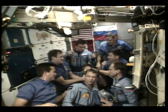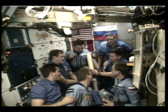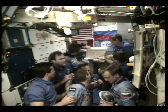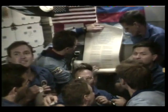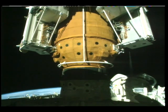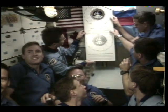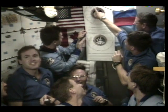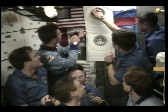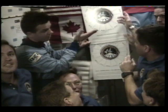An official documentation from NASA and the first phase. These special plaques have flown already on Mir 18, STS 71. What is written? It's written the crew of Mir 18, STS 71, Mir 20, and so on.